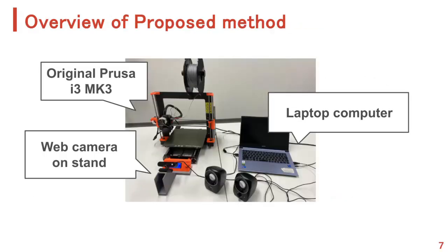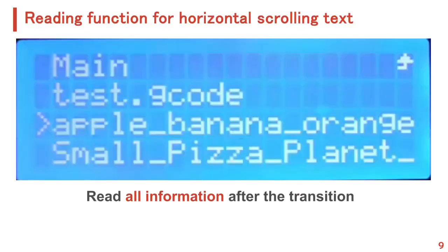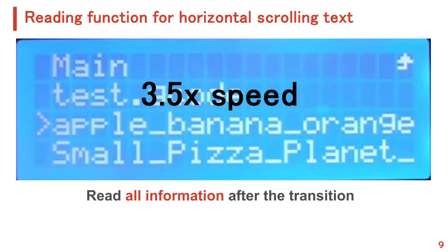The configuration of the proposed system includes a camera mounted on a stand, a speaker, and a laptop computer. The first function of the proposed method detects the cursor position and reads out the item the cursor is pointing to. The cursor points to print from SD. The second function of the proposed method detects horizontal scrolling and reads out the entire text by merging the visible fragments into a complete sentence.